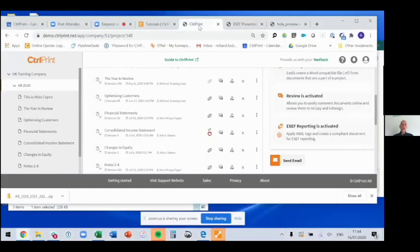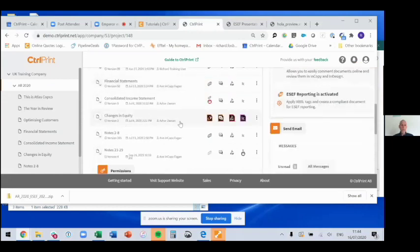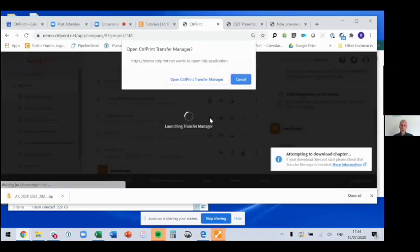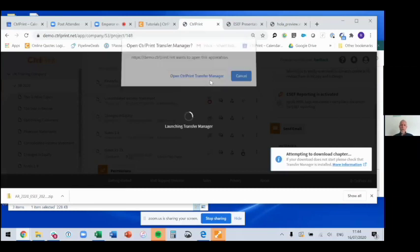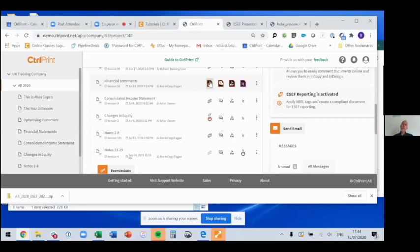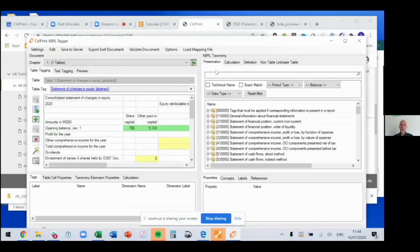Now, we have separated out here the changes in equity statement. So I'm quickly going to download this. And the difference between the changes in equity table and the other tables is that this is a matrix. So it is slightly more complicated in that you will have line items, but then you will have multiple columns or members as they are called. But you would be able to develop up your, again, you could use the auto tag.